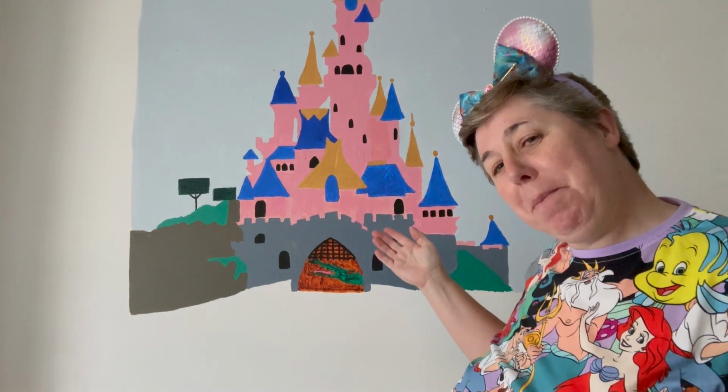As you can see, I'm filming it in front of Sleeping Beauty Castle, which some of you might remember I painted on my wall during lockdowns because I was bored and I missed the castle at Disneyland Paris. She's still there and I still enjoy looking at her, and I'm pretty proud that I painted that on the wall, even if it's a bit amateur.